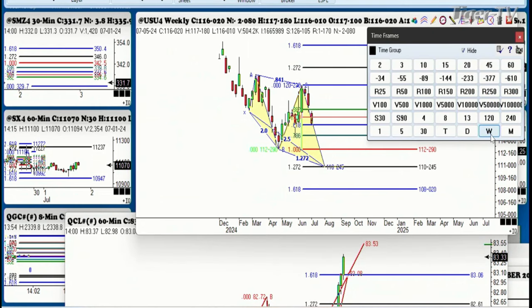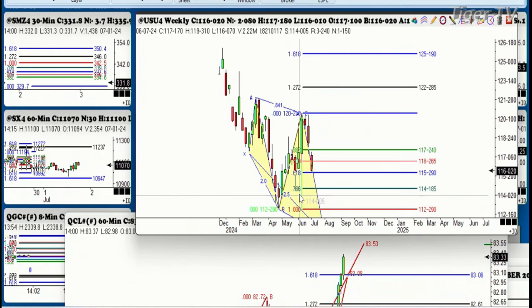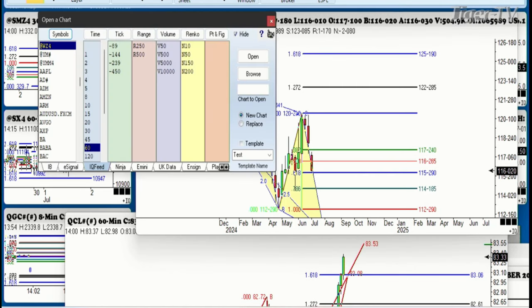There's the weekly. Let's just show you how bad this thing is. Oh, because this is September, it doesn't have all the... I got to put the continuation in so you can see how negative this thing possibly could be. And it already is. It's already doing it. Okay.